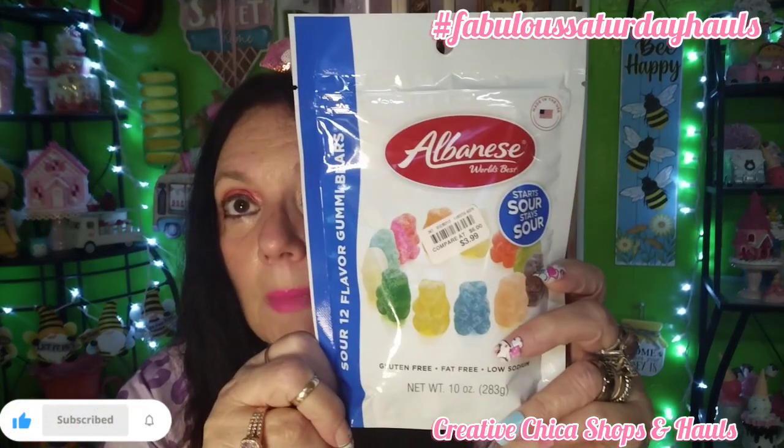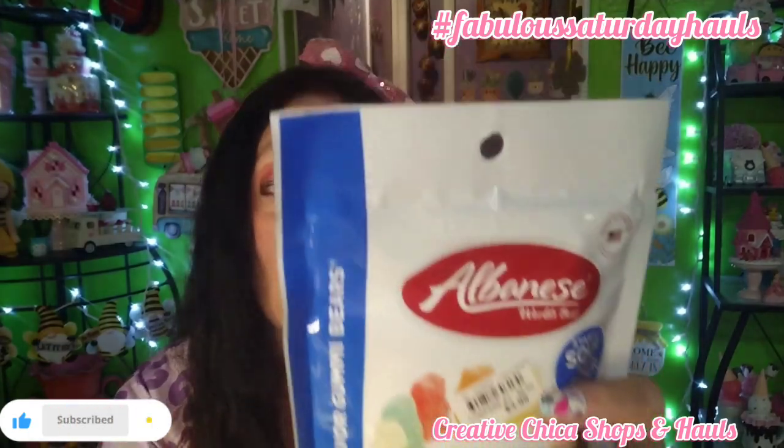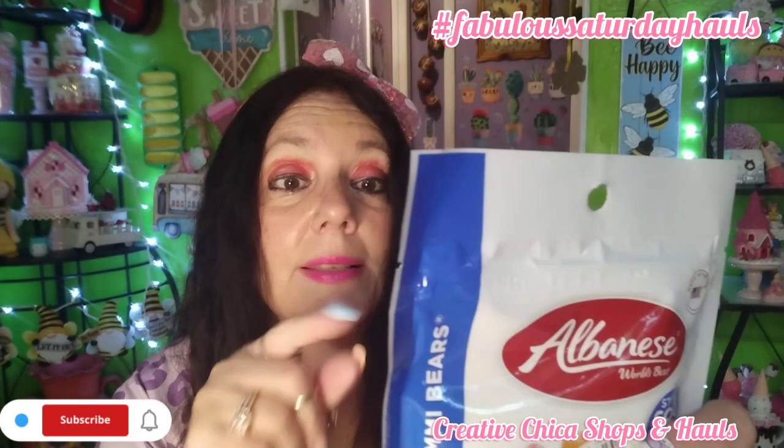Then, as I was checking out at Bell's, they had these Albanese World's Best, I hope I'm pronouncing that correctly. These were $3.99. I did find these at Ross for $3.49, same package, same everything. These are so yummy, guys. You get 8 pieces, 100 calories, 10 milligrams of sodium, 22 grams of carbs, which is not really good, but what the heck, just every once in a while.